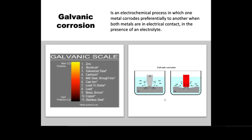Now, this can happen in a negative way in a plumbing system as well. So, for example, if you had copper and steel in direct contact, or even brass and steel, the copper and the brass are more noble metals than steel. So the steel will start to react, protecting the copper or protecting the brass. So it will hasten the corrosion of the steel, which isn't ideal.